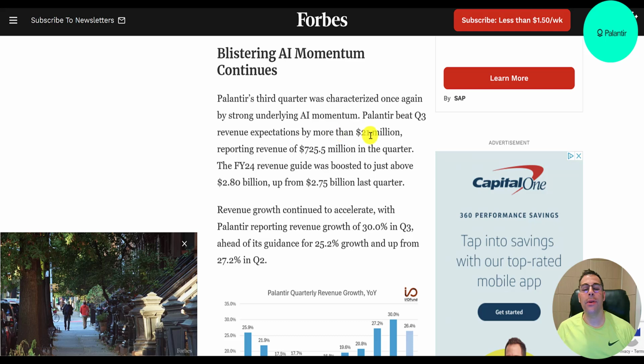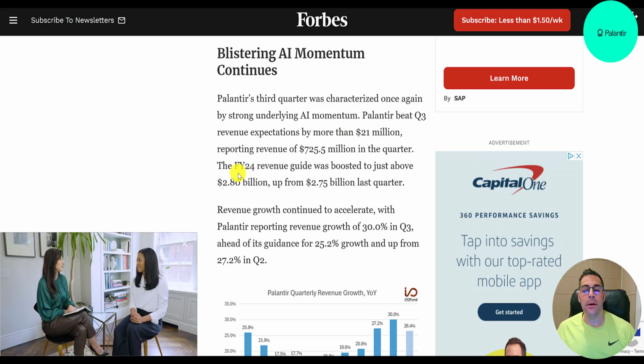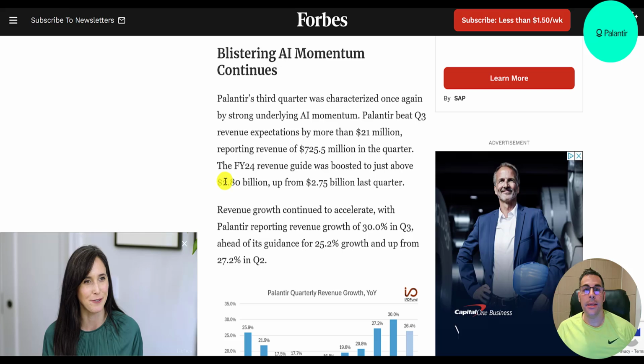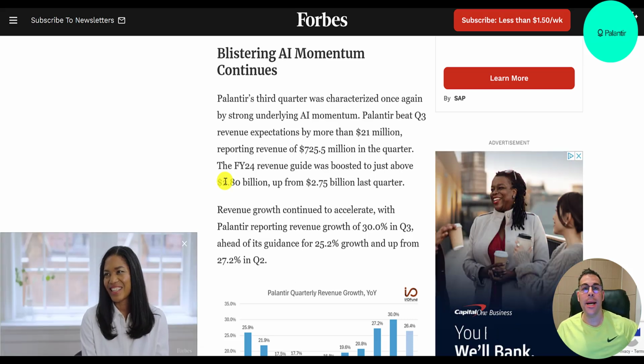They beat Q3 revenue by more than 21 million, and they boosted guidance from 2.75 billion to 2.8 billion. Those are the two things that really move the needle: actual earnings results and guidance. So a company can crush earnings for the current quarter and the stock goes down dramatically if guidance is really poor.